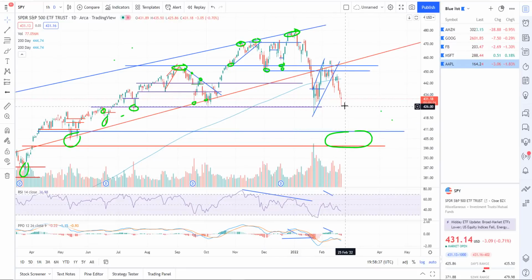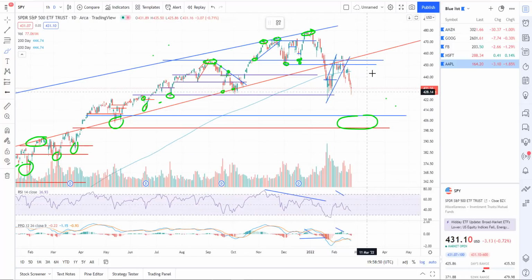On the daily, yeah, we could say it's there on the daily. We didn't make a new lower low, but we're kind of dipping down into that former wick right there. And so that might be good for a rally as well. But again, we have to take this with a grain of salt. We've got major sell signals on the weekly charts.